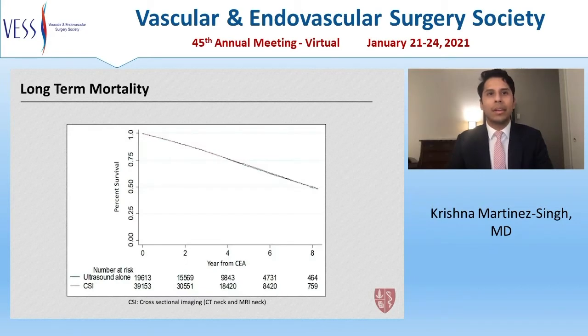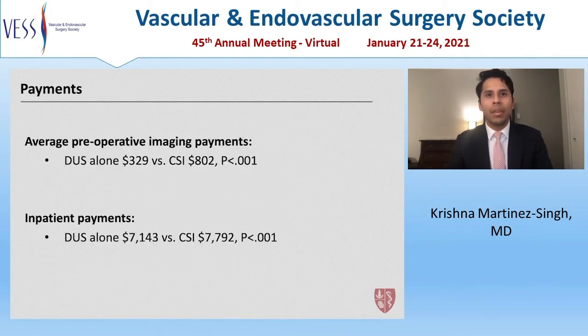A total of 17,345 deaths, about 29.5%, were observed at a median of 2.9 years. Kaplan-Meier analysis was not statistically significant between groups during follow-up. The average preoperative imaging payments were lower for those with ultrasound alone, $329 compared with cross-sectional imaging of $802. Inpatient payments were also lower for patients with ultrasound alone, $7,143 compared with $7,792 for CSI.